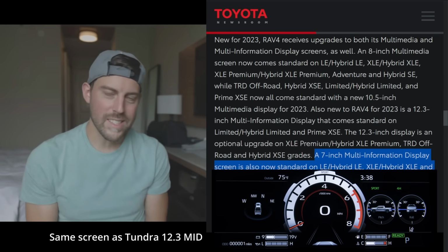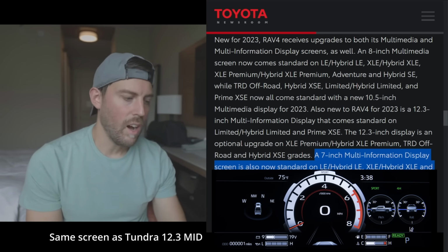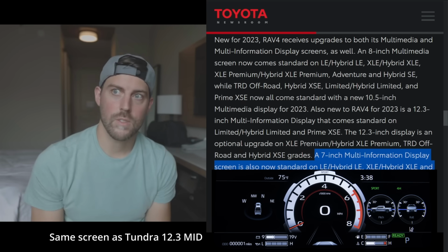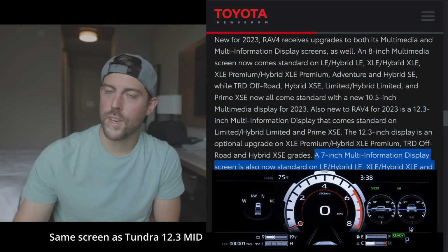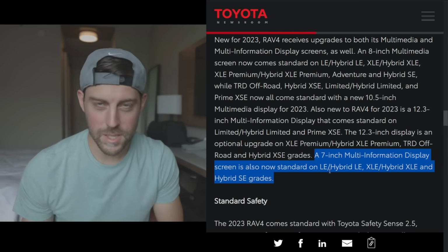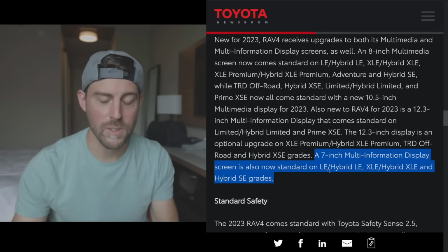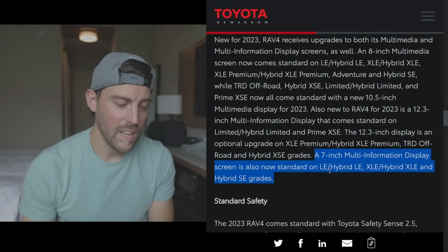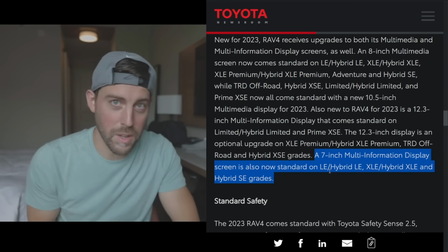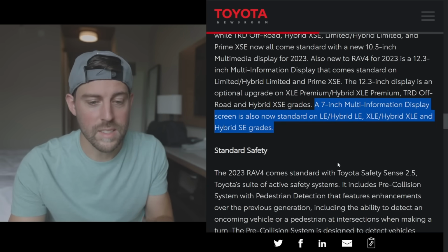So yeah, it's getting that full digital screen on the top grades that we see on the new 2023 Highlander refresh. We're also seeing this digital screen, what we saw for the first time on the Tundra as well. So holy cow, Toyota doing a good job to keep up with the Koreans, especially with those large MIDs behind the steering wheel. I did not see this coming. I didn't know anything about this Woodland Special Edition until I got here in Plano. So this is pretty cool that we're getting all these 2023 updates as well.